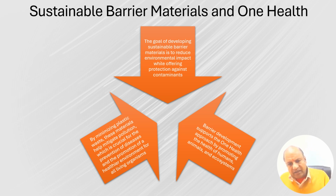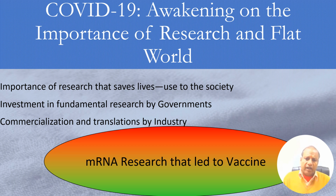By promoting the health of humans, animals, and the ecosystem, and by minimizing plastic waste, these materials help to mitigate pollution. We have seen greater pollution impacting bigger cities like Shanghai, New Delhi, and so forth. So the next phase of textiles is to make those products sustainable in terms of materials, sustainable in terms of economy and cost, and at the same time provide jobs and growth opportunities. So how did this all come about?